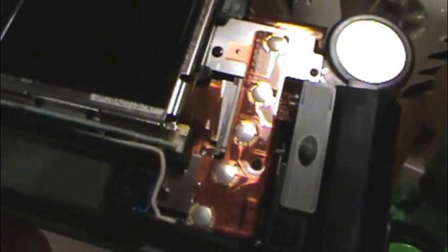Okay, so we got the covers off. Broke them. Whoops. Is there a date stamp in here? No, wouldn't be that fortunate, would it? So let's take a look at the basic componentry here. We have a couple of flex circuits with the control buttons built in. Boom, bing.